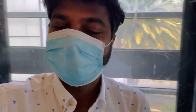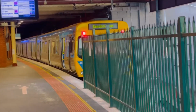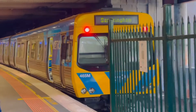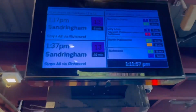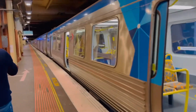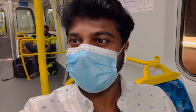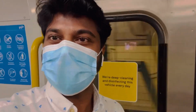Okay, so we are in the lift. This is the Sandringham train to Brighton Beach, and I think we have 5 more minutes for the next one. The Sandringham line goes to Brighton Beach, and after 5 minutes this train will start for Sandringham. Let's go in the middle, as we planned. We have got into the train now. Our train has started. So we are on the way to Brighton Beach.